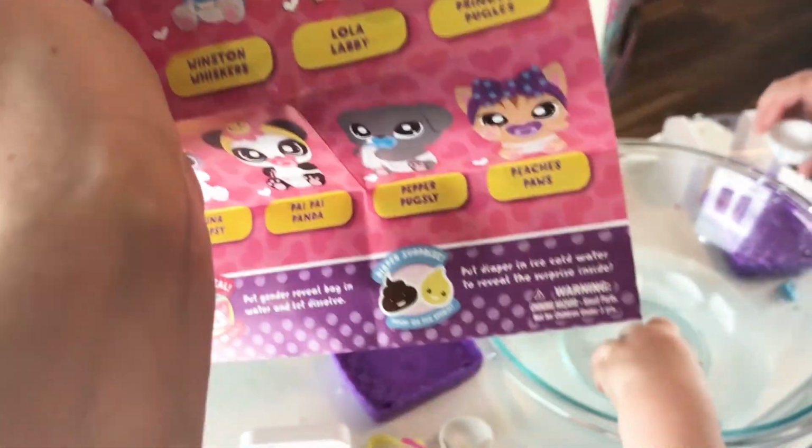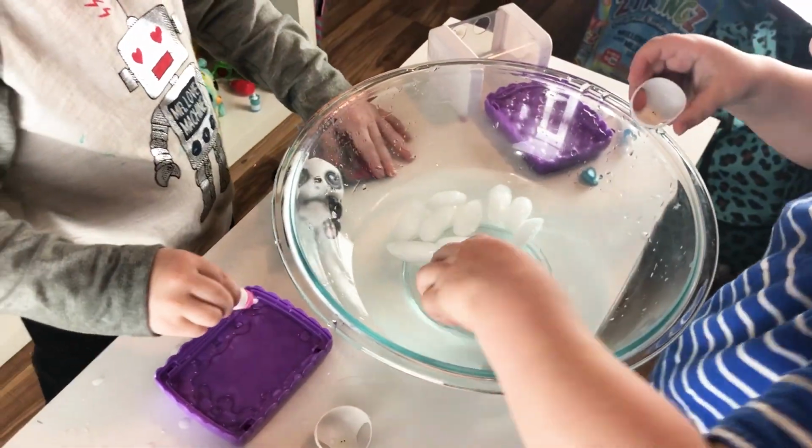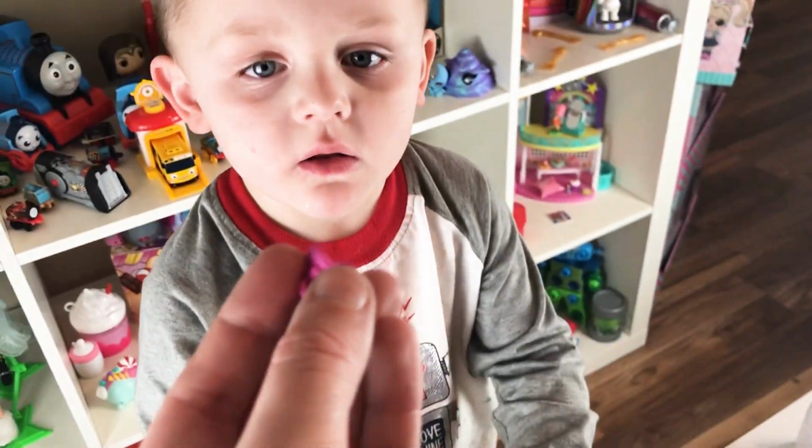It's so adorable. All right, so the boys are taking care of their animals. He's swimming. So cute, he's swimming. You gotta be really safe though. Oh, baby, Erin, would you put the pacifier in her mouth? You wanna put the pacifier in her mouth? Yeah. Open her mouth.